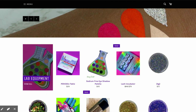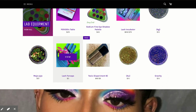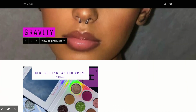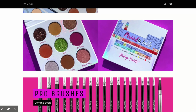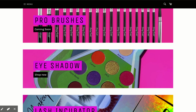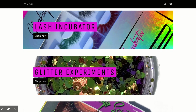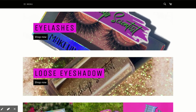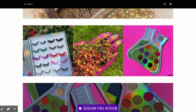When I saw this on Instagram, I thought it was the cutest little eyeshadow palette, and I just love the whole concept of merging beauty with science, because at the end of the day, guys, you need the science in order to create the makeup, in order to create the skincare. And if you go on the Makeup Scientist Cosmetics website, you're gonna see how appropriately themed and labeled all of their products are. I mean, it's so cute. Things are called lab tools, lab equipment. It's just really on point with the science theme, and that's really something that I can get behind.